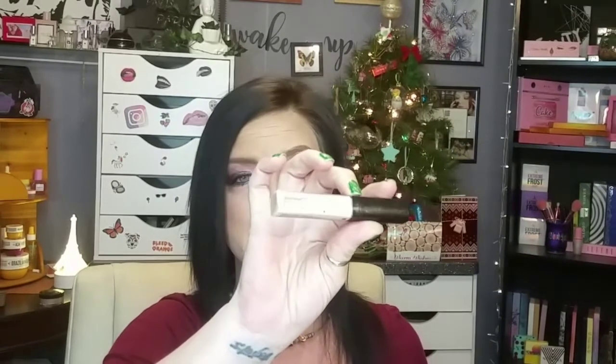Then the Maybelline Instant Age Rewind Eraser Concealer. This is also a holy grail. Do not get ready without it. It is one of my favorite concealers, along with the Wet n Wild Photo Focus Concealer that I use on a regular basis too. These two are my absolute favorite concealers.